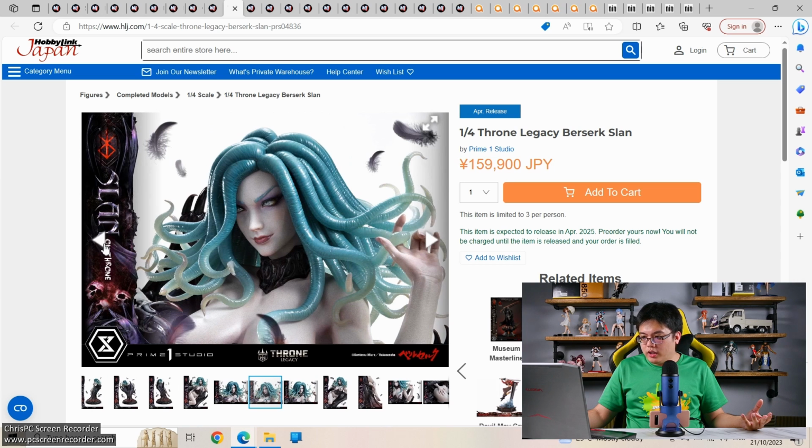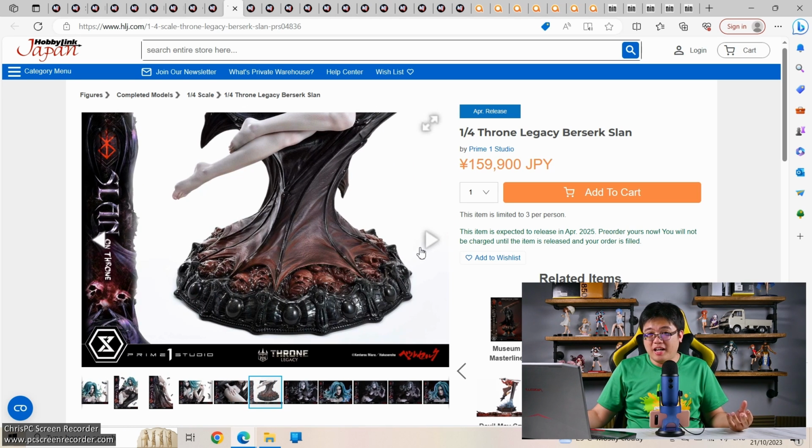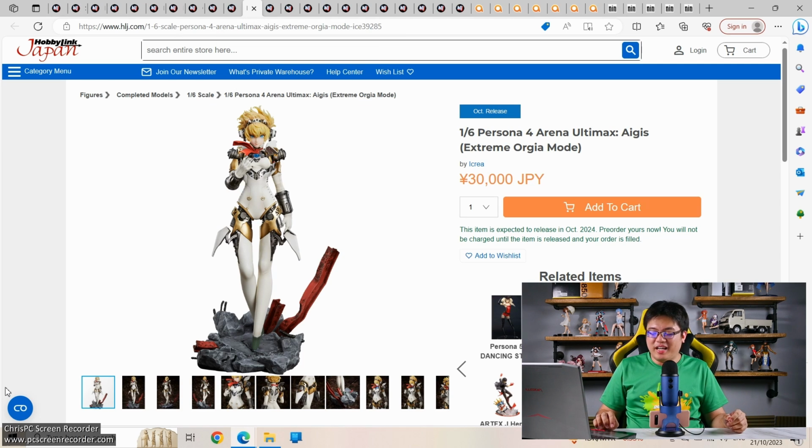And I'm not sure if all those lines on her hair are intentional, but by right, even if a resin figure was 3D printed, those lines wouldn't be that obvious, so it has to be part of the character design. Of course, they're going to flex the amount of details they can pack into this figure, and I am especially impressed with her feet. This one right here. Look at the amount of details on the skin and on the soles of her feet. That is incredible, but you're paying for it, 160k. The next one here, okay.